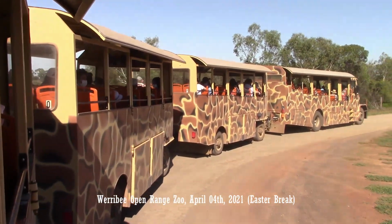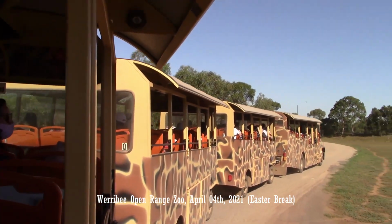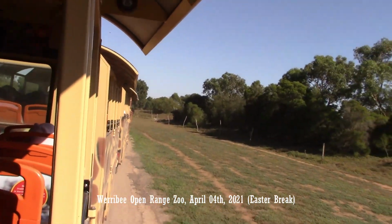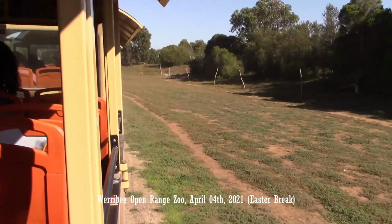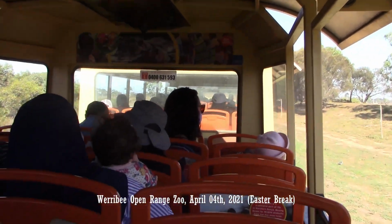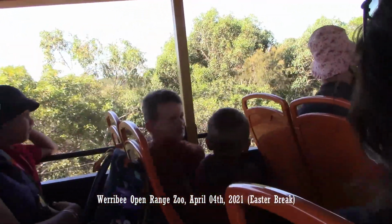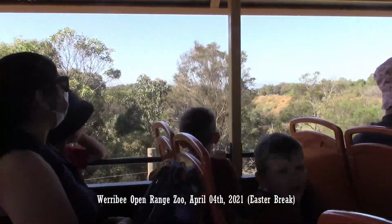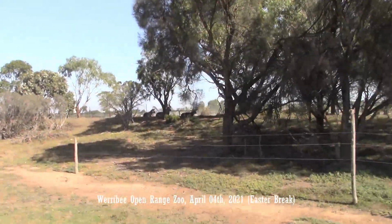Oh my goodness, what have you spotted over there? Unbelievable. Did you see the rhinos or not yet? A couple of cheeky fellas running up there. Can you see any cheeky fellas up on that hill?